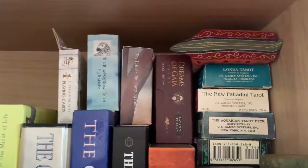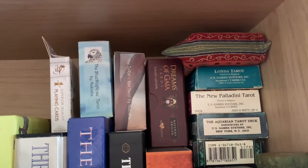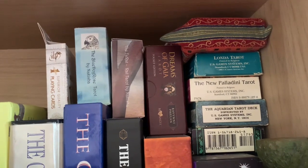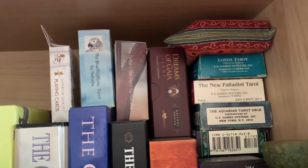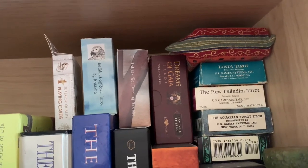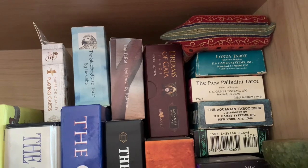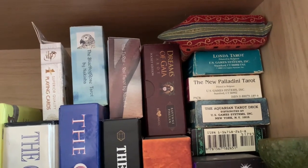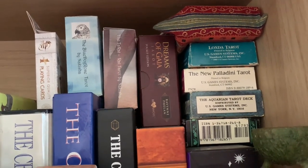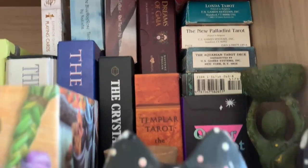In this end, the ones that are stacked up there, like the Londa Tarot, etc., those ones are all my vintage decks. So the very top one in the bag is the Blushing Fool Londa Tarot, the new Palladini Tarot, and that's the original vintage one. Aquarian Tarot, Legend Arthurian Tarot.